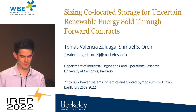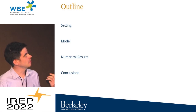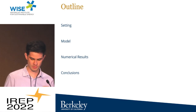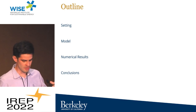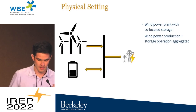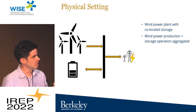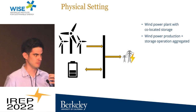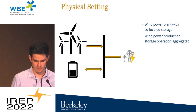So quickly, as an introduction, I'm going to talk about the setting in which we presented the model, then quickly describe the key features of the model, and then finally, before concluding, show you some numerical results. So let's get started. The physical setting that we're considering is a wind power plant that has a battery storage system located at the power plant. It is something that we're seeing more and more of as the cost of batteries has been decreasing.